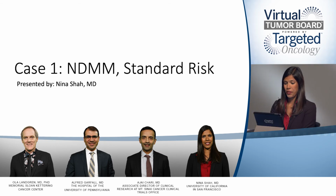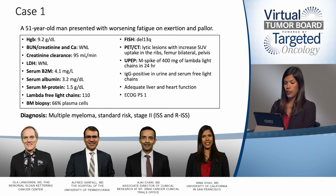Sure. So the first case involves a newly diagnosed myeloma patient. In this case, a 51-year-old man presents with worsening fatigue, dyspnea on exertion, and pallor. Notable in his labs is a hemoglobin of 9.2, which is low. Otherwise, the creatinine and calcium are normal, and the creatinine clearance was normal, LDH also normal, but beta-2 microglobulin was elevated at 4.1, with an albumin also a little bit low at 3.2.